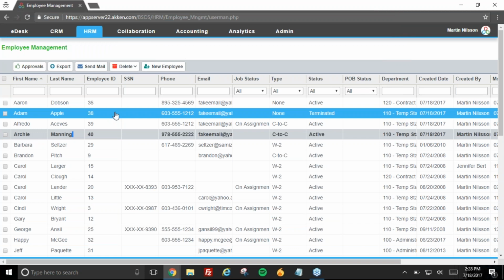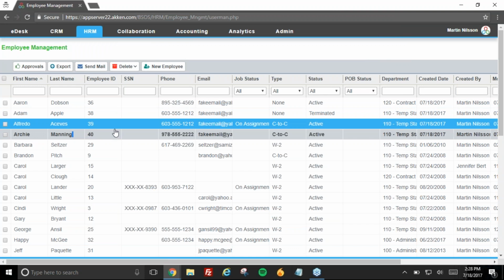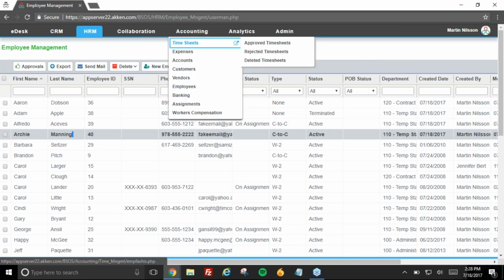And again, these correlations between the vendor and the contact and the candidate did not exist before, so this really is making the whole vendor process a bit easier for you.